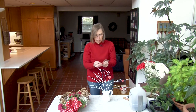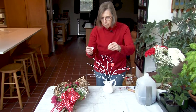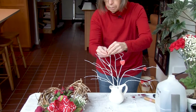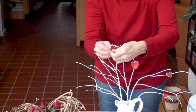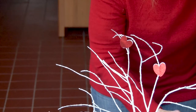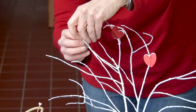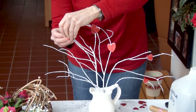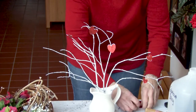And these are, I take two, and put one on one side and one on the other. And we're going to try to get them even, and pinch them around the branch. There are quite a few on each of the sheets, so it's pretty easy to do. Put a few more on.